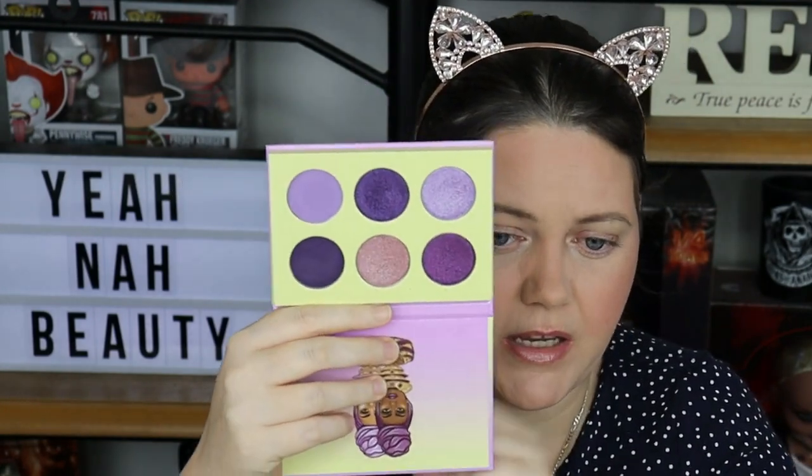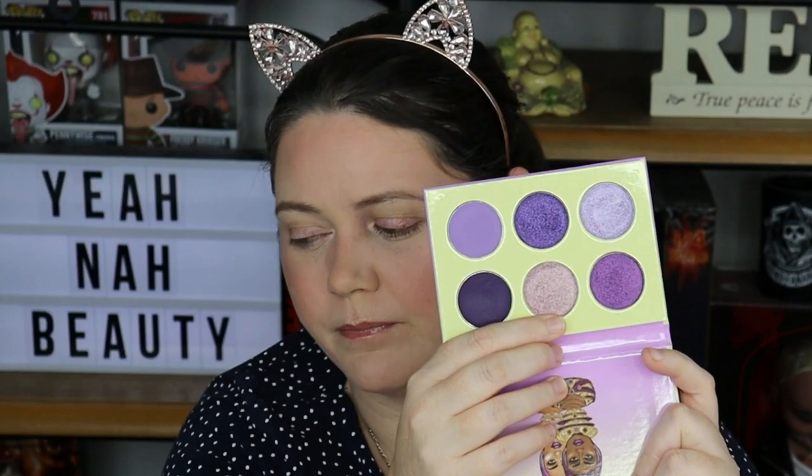And if I could just pluck out these two mattes and throw in two more shimmers, I'd be laughing. However, I could have gotten away with not actually buying this palette at all, to be honest with you, because the only shadow that I don't really have is this pinky purple one. Everything else I can pretty much dupe out.